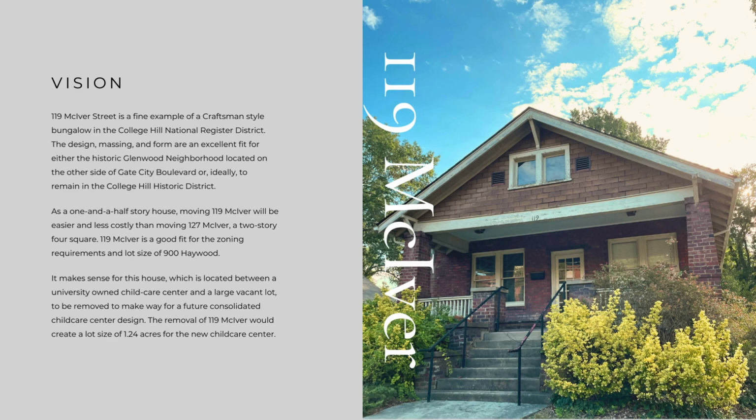119 McIver is a great example of craftsman architecture. It's made of solid materials. The house is in really good shape considering, and it's also the perfect size for affordable housing. So we would love to see this house moved rather than demolished. We think that it'd be a great fit for either the Glenwood neighborhood across the street, across Gate City Boulevard, or for College Hill. Both the age and the style of the property would fit both neighborhoods. And because this house is a little bit smaller, it would be much easier to move than 127.